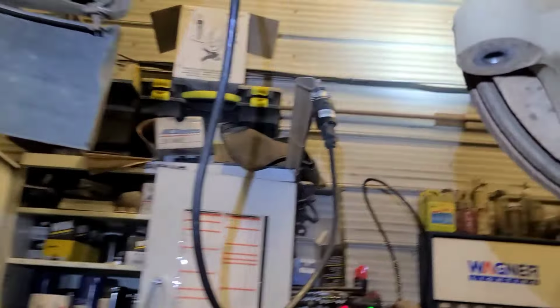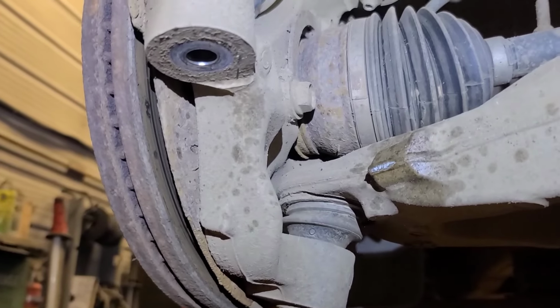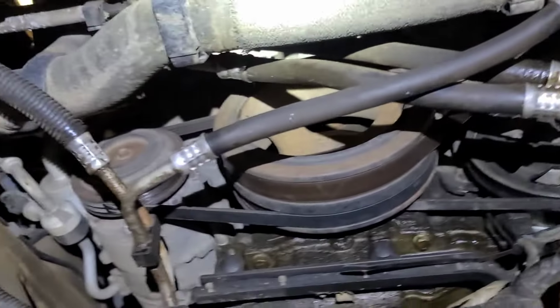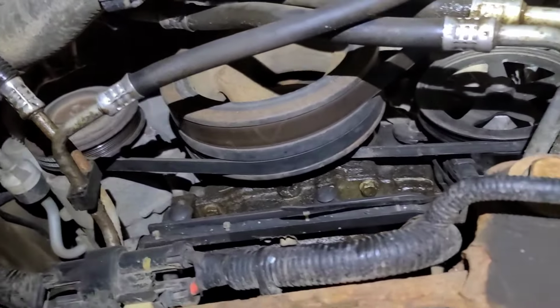I'm going to leave the tie rods disconnected for now because I've got to do lower ball joints. There's play in the lower ball joints and this thing's got to go for a wheel alignment, so they're going to call the ball joints. So we might as well do them while we're here. A little bit of oil seepage from these cooler lines. Minor detail, free undercoating.